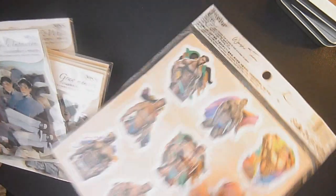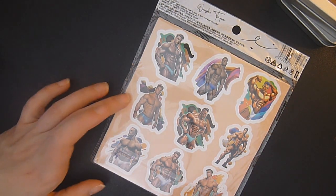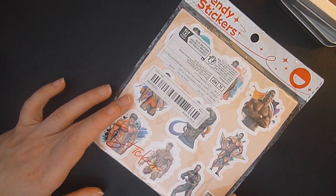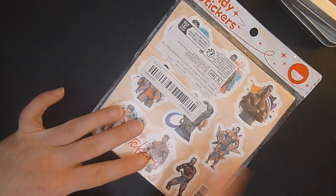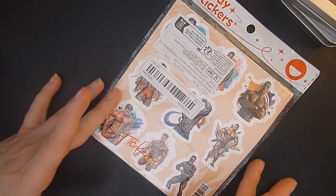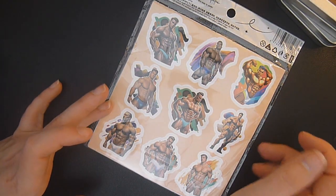Apart from, oh, this is really cheesy, don't judge me. I got some bodybuilder ones, just because I have a project that these will work into perfectly. They are really cheesy and really tacky, but they're also really fun, so don't judge.